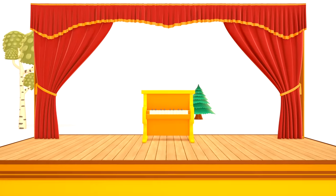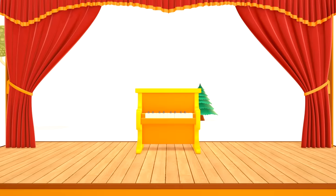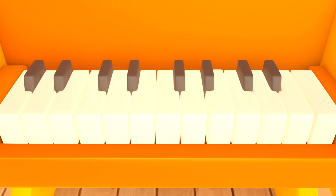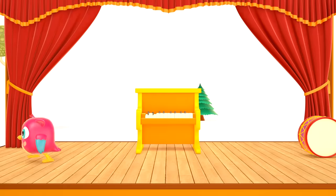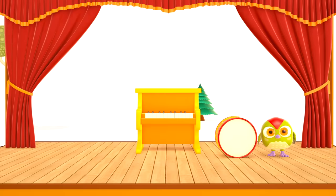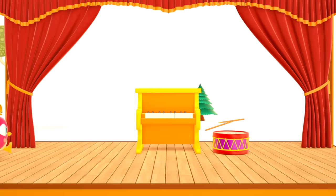It's a piano. Piano. Let's set all the musical instruments on the stage and listen to music.